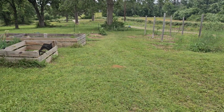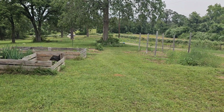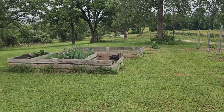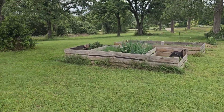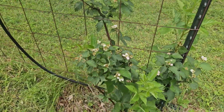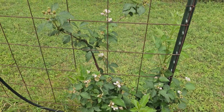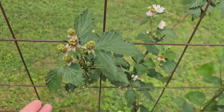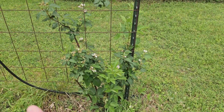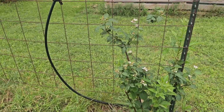Starting right where I typically start my garden tours, at what I considered the front of my garden. I don't know that I call that the front anymore. Plans have changed over the years, but anyways, I'm gonna go this way first. I did a lot of pruning on the blackberries last year. I researched how to prune it. This is a thornless blackberry, and as you can see, it is producing. I really want to get some more of these because this is the only one we have at the moment. We did have another one, but it died early on.